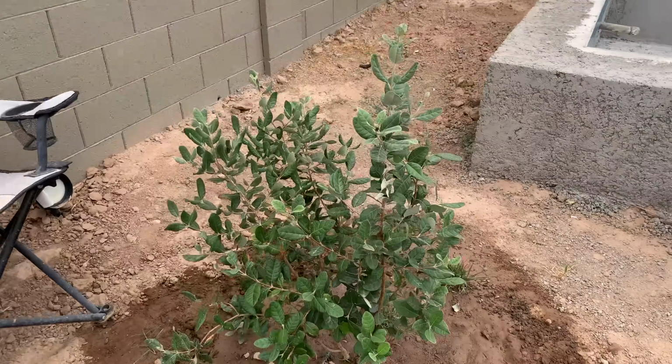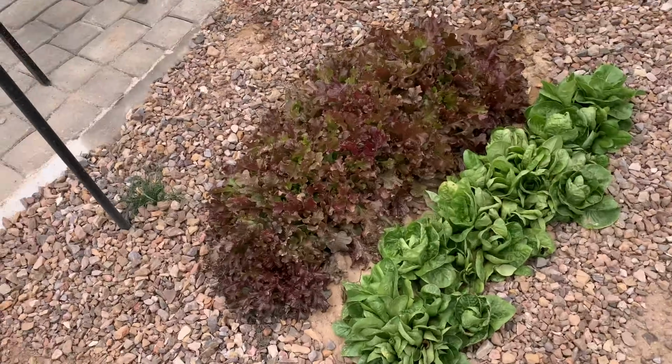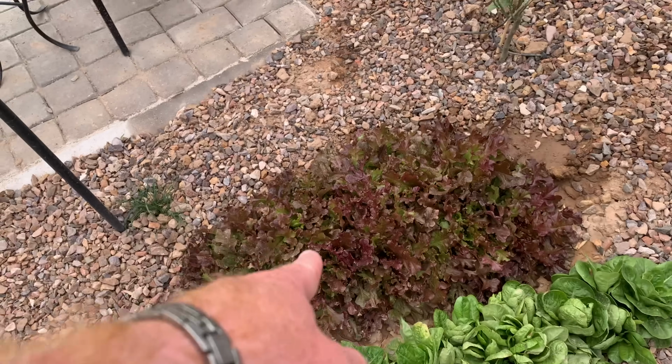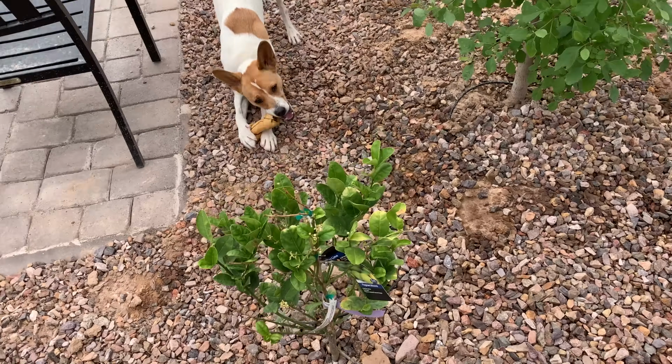Another guava. This one hasn't started blooming anything. Cabbage grows out here, red lettuce. I mean, all this stuff's ready for harvest. I gotta almost open up a fruit stand.